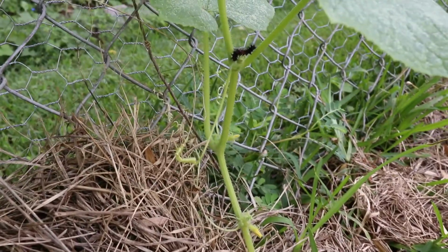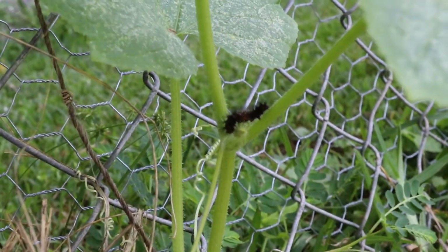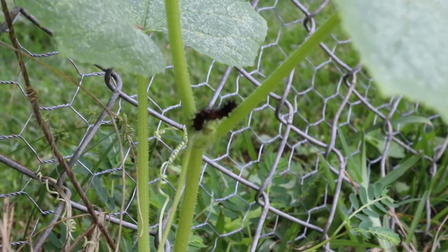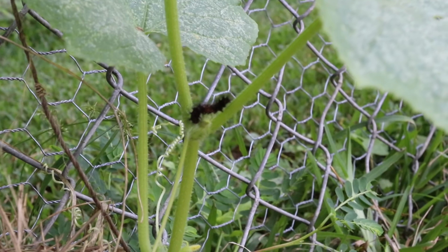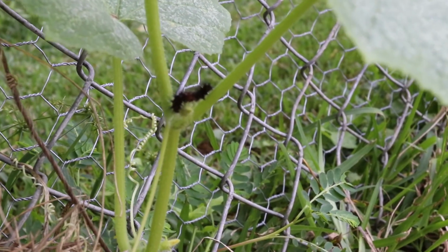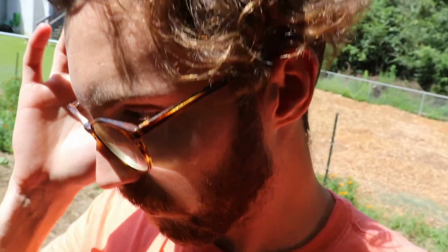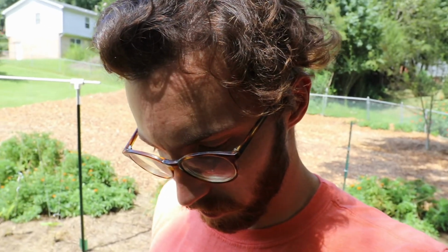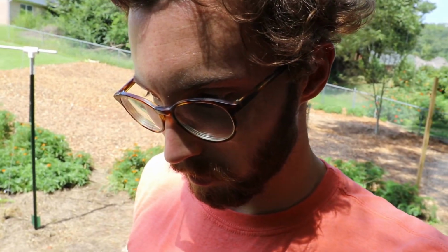I believe this is the caterpillar of the Isabella tiger moth. I didn't know that already, I looked it up. But while I was looking it up, he disappeared. I have no idea where the caterpillar went. I was gonna film him a little bit more, but I genuinely cannot find him anywhere. I have no clue where he went. That's really weird. How does a caterpillar disappear? It's bizarre.